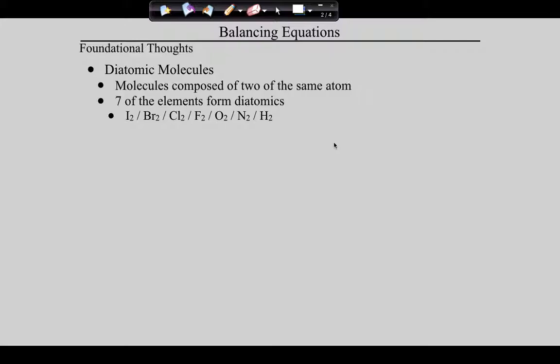You good? Guys, if you're curious, because I know you guys are, that is not a coincidence. Why are these the elements that are the diatomics? The answer is because, first of all, it's the halogens. And the halogens are 1 electron away from a complete octet. So they're just looking for 1 more electron, and they grab them from each other. Then oxygen, nitrogen, and hydrogen are so ridiculously electronegative that they bond to each other as well. Those are the 7. You just need to keep track of them.